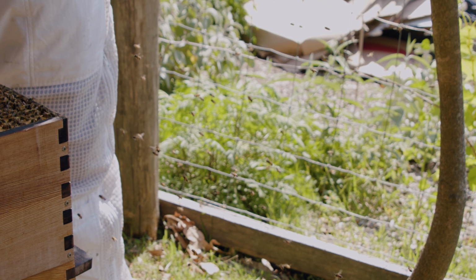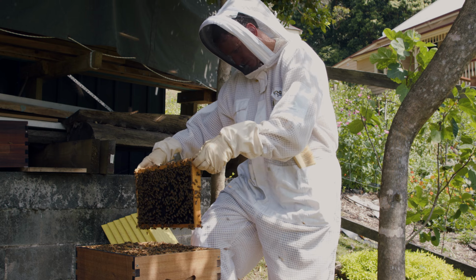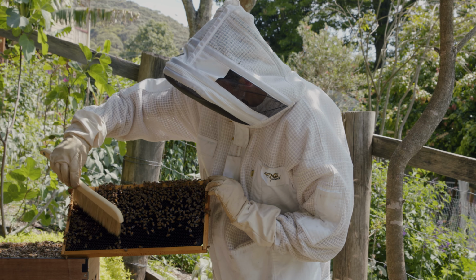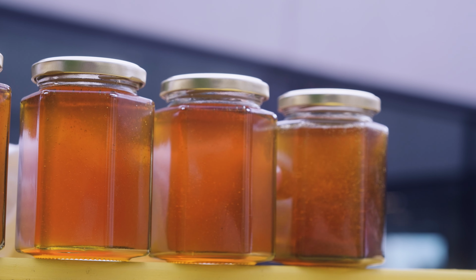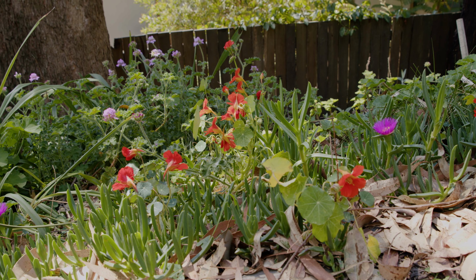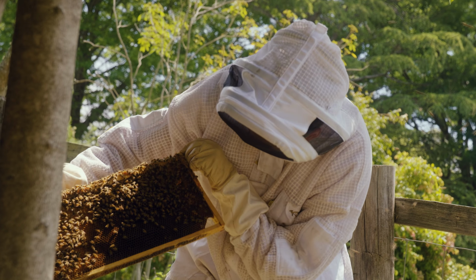So my advice to people who are thinking about perhaps getting a hive but not sure is that it does take a little bit of work. It might take 2 or 3 hours every few weeks, but when you do harvest, it's hardly any work for the yield that you get. If you are a gardener, you'll just get such better results in your garden. Yeah, it's just a fantastic thing.